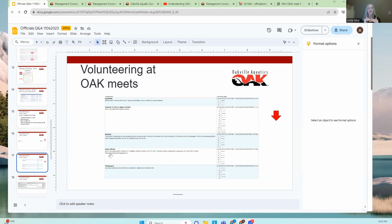So please do not sign up for a job that you are not qualified to do. If you do, I will just remove you because you obviously can't do that job. So it's really important to only sign up for jobs you're qualified to do. And if you don't know what you are qualified to do, please call the office and they will help you, okay? So that's one important thing.